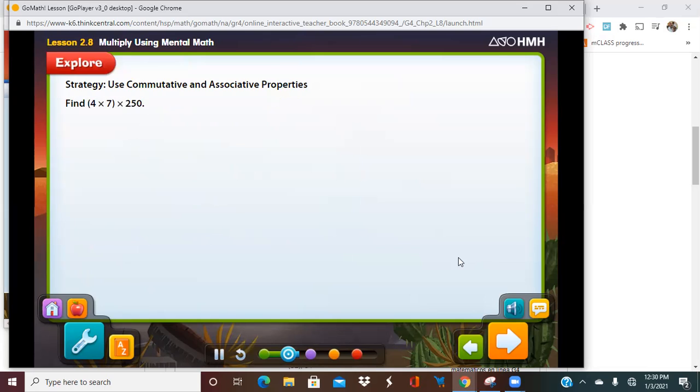Let's try using the commutative and associative properties to solve this problem. 4 times 7 times 250. First, let's reorder the factors using the commutative property. So your factors are 4, 7, and 250. We're just going to put them in a different order. This order shows 250 times 4 times 7. The 250 is next to 4.